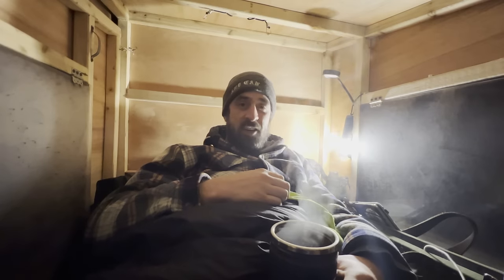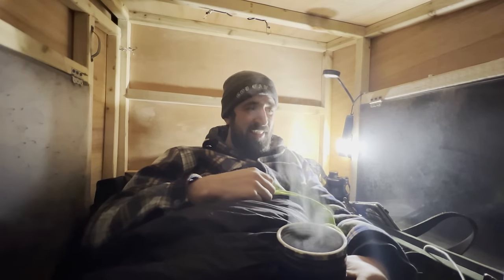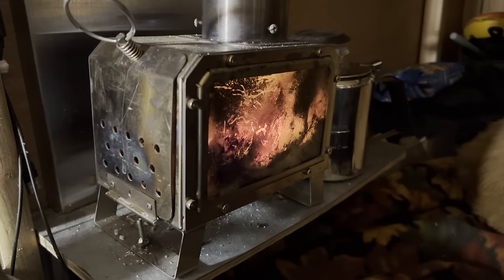Feels so good in here. Wood stove's cranking. We got some hot coffee. Sitting in the middle of a lake. Doesn't get much better.